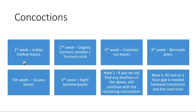This is the plan. First week Indian mallow leaves, second week organic turmeric powder or turmeric stick, third week common rue leaves, fourth week Bermuda grass, fifth week guava leaves, sixth week night jasmine leaves. After the sixth week you have to go back to the first week. Repeat this sequence till you get recovered. If you do not find any one or two of the above leaves, you can still continue with the remaining leaves. For example, if you do not get common rue, go to Bermuda grass on the third week itself.